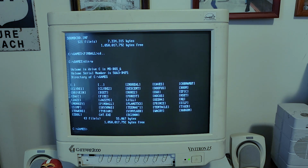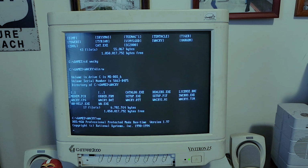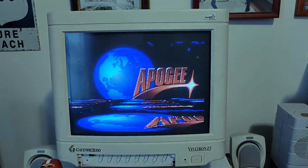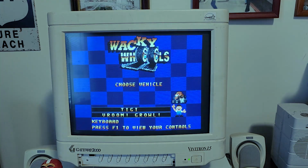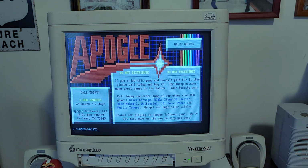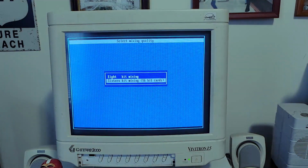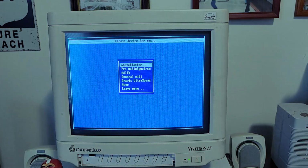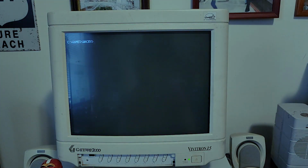What else do we have here? Let's see if we can play something with a little bit of MIDI in it. How about Wacky Race? Is it just me, or does the music not sound right on here? Let me check this. It might be set to the wrong music device. Doesn't sound right to me, but let's try another game.